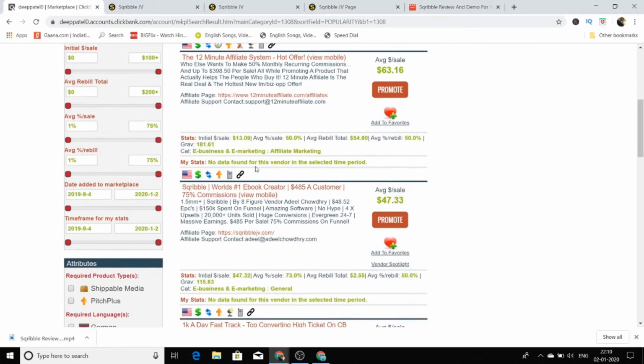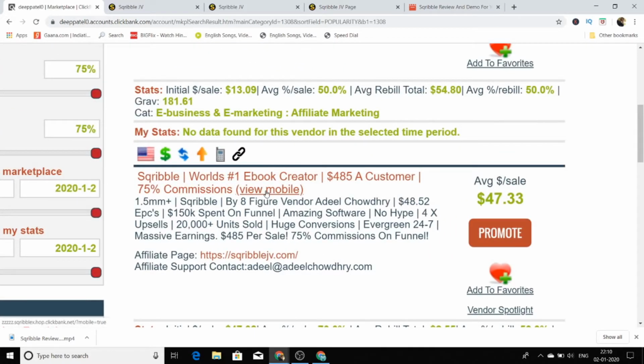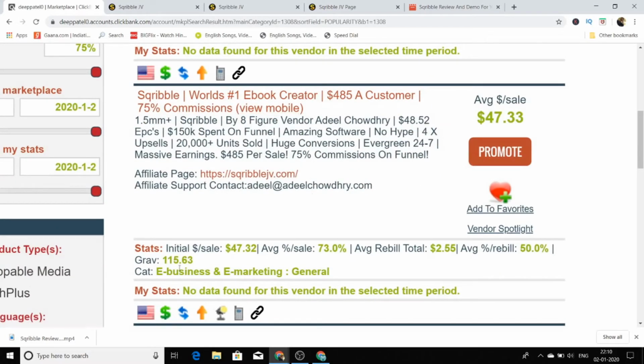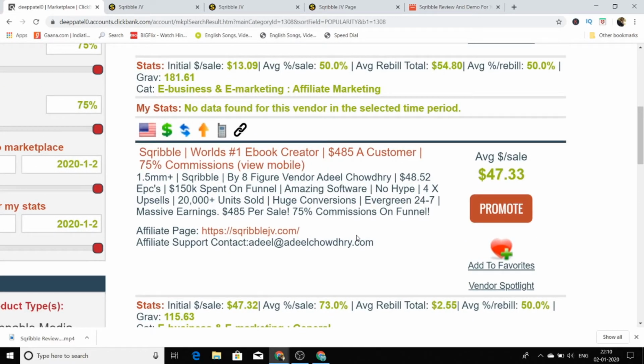It is very easy. So the product which we are going to promote is known as Scribble. Scribble is one of the new product which is launched on Clickbank, and it is super duper hot. You can see its gravity is 115. I'm going to promote this product for this month, in January. Still I have not started promoting this product, so you can see my stats are 0 over here, but I am going to tell you how you can promote this product. I am also going to promote this product.